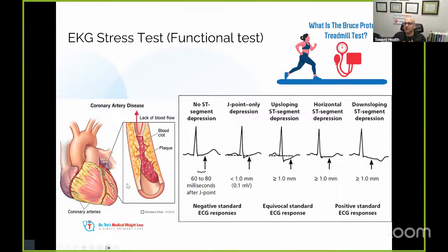And we put leads all around the heart, and then we stress you, we make your heart need more oxygen, and we're looking to see if blood can go through and deliver oxygen. If it can't, one of the leads will actually show us, hey, there's a bit of strain that develops on the EKG.